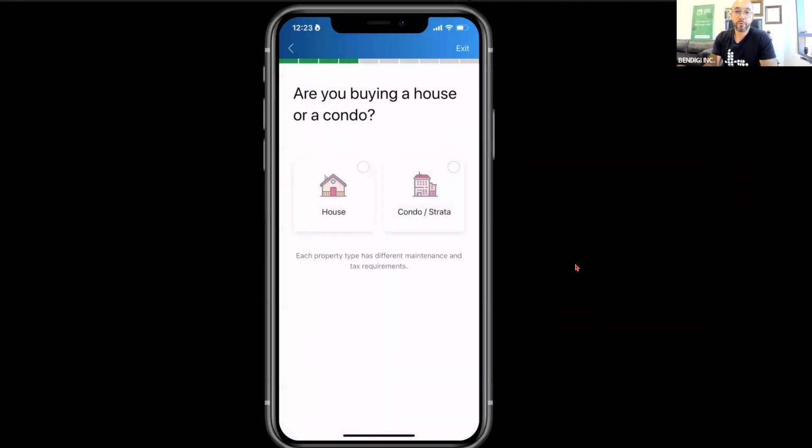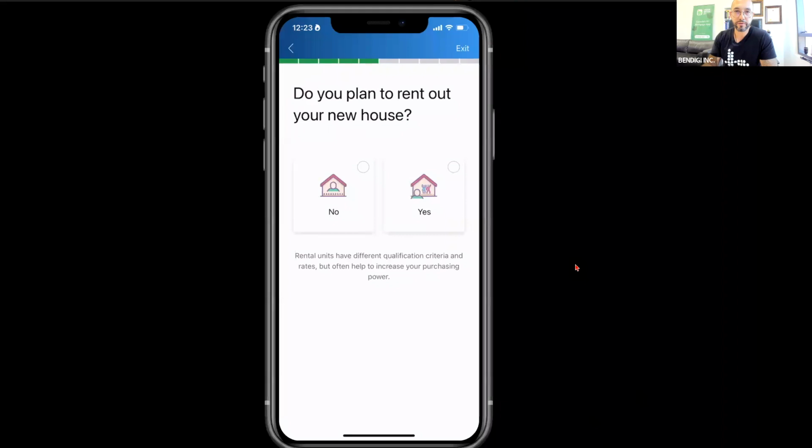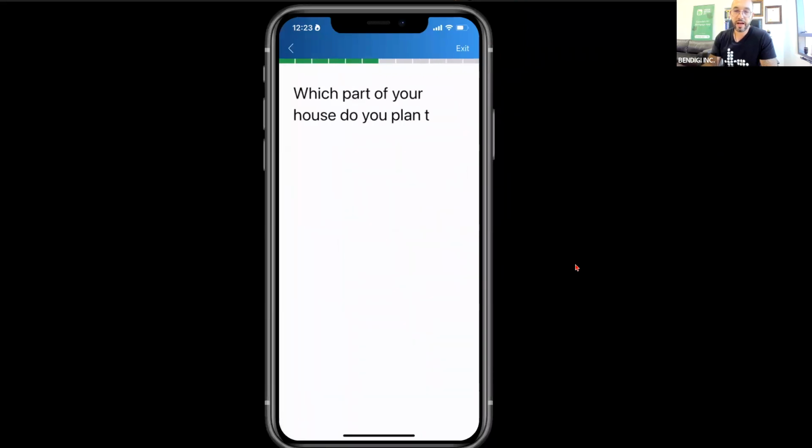One thing is that the wizard adapts to the user's input. Because I said first-time home buyer, I'm not going to get asked a few other questions down the line. If I were to choose, for example, a house, it's going to ask me if I want to rent out part of the house. So let's just say yes. Which part of the house? Is the entire house a full subject rental, or is it a partial rental? So you're planning to live upstairs, rent the basement. There are different rules that go with it.